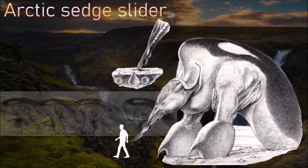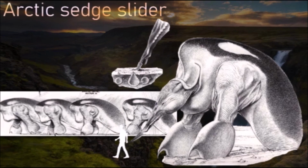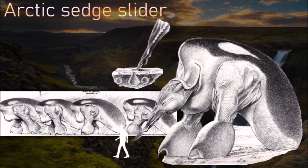The sedge sliders are placid animals digging peacefully in the frozen Arctic soil for the subterranean snowbulbs that comprise their diet. As they move along, there is the impression when looking at the ground behind them that some indecisive paleontologist has been at work digging here and there and leaving shallow holes all about.